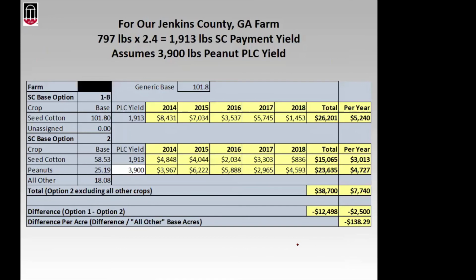All right. This is a page out of our decision aid using the numbers for this Jenkins County, Georgia farm that I just showed y'all. I'm assuming that we'll keep the 797 CCP on the farm because that's what it is now, and the yield update decision hasn't been made by this grower. So let's keep the 797 for now. You multiply the CCP yield times 2.4, that would be your seed cotton payment yield right there.